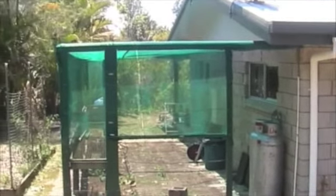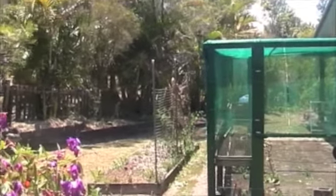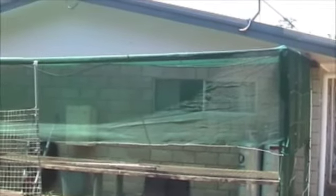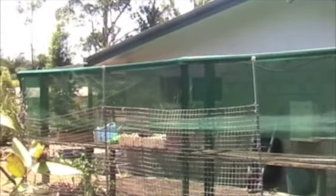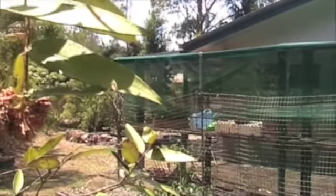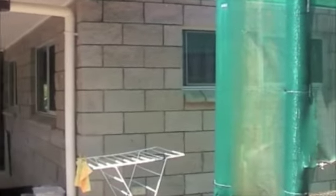Our gas bottles, and there we have the shade house down the side of the house, and a veggie patch there. And then that's up to our boundary. So this is the northerly end of the house, the shade area, and the back bedroom there, and then our bedroom at the front, and looking down the garden to the rockery in front of the back of the house.